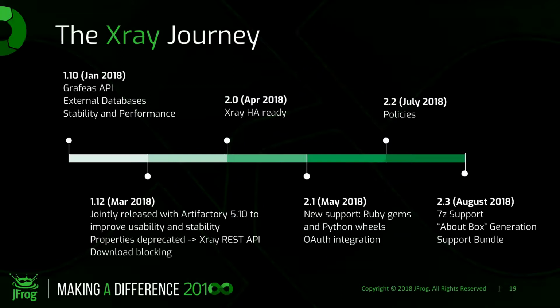We introduced Ruby and Python wheels to Xray in May, and we're just about to release 7-zip support and the about box generation. So this is something really new. We've had security data for a while. We've also been collecting license data for a while, but something that we're really excited to have is this idea that it will automatically give you a license report on a software release, telling you what open source licenses are used and what products are using which licenses.